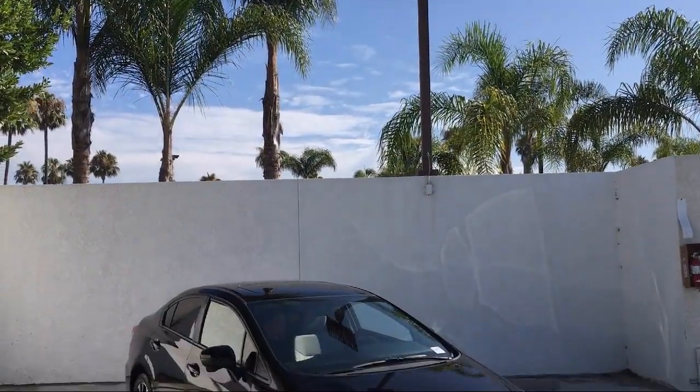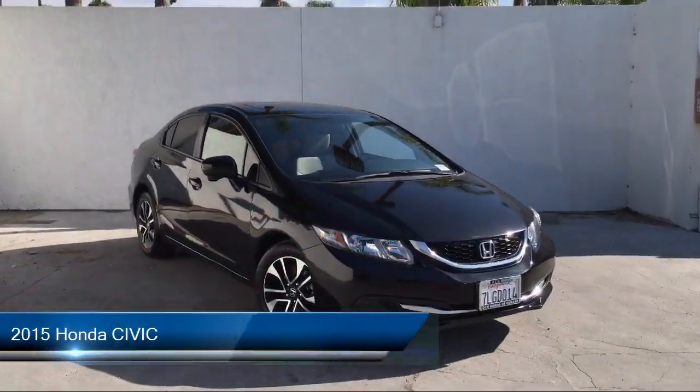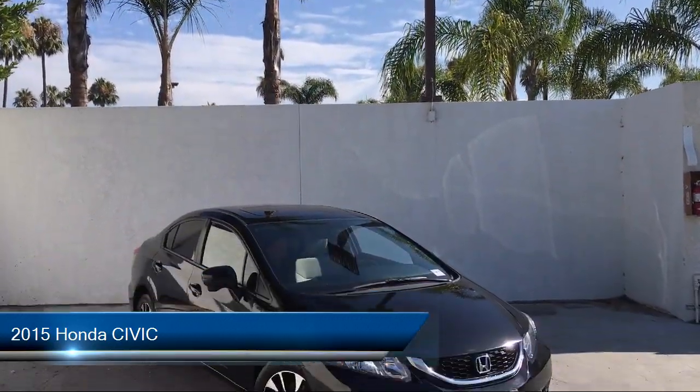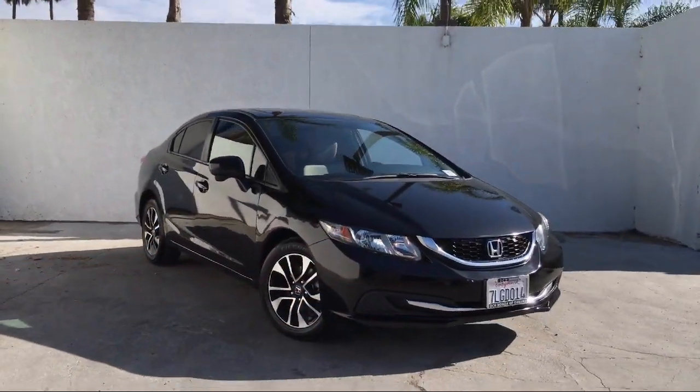And here's a look at another one of our great vehicles in our inventory. It comes equipped with many standard and optional features and has less than 85,000 miles on the odometer.